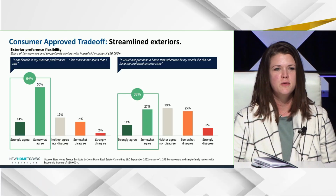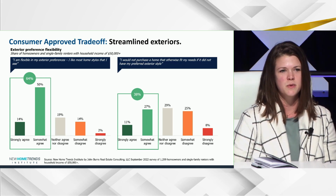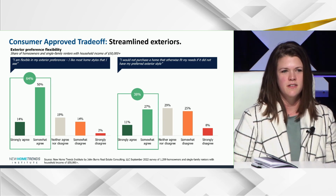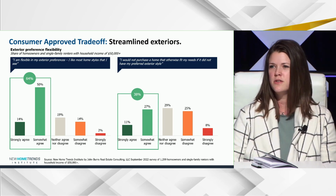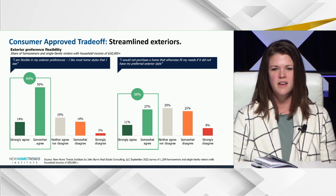Yeah. Well, and I'll point out here the image on the right. This is 3 townhomes that looks like one really large home, and sometimes that's what you have to do to get it approved through City Council. So just to note right there. Some consumer-approved trade-offs on streamlining exteriors. We asked consumers how flexible they were on the exterior design of their home, and 64% of consumers, so 2 out of 3, said, I'm kind of flexible.